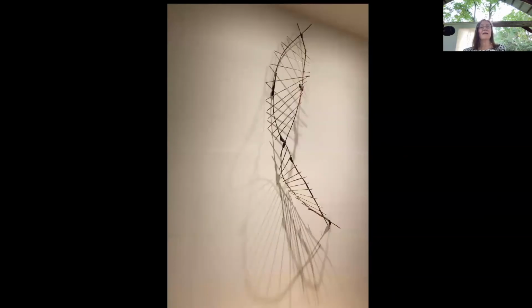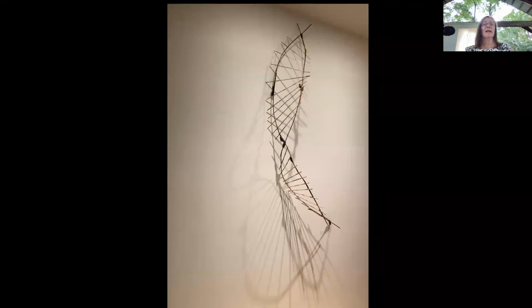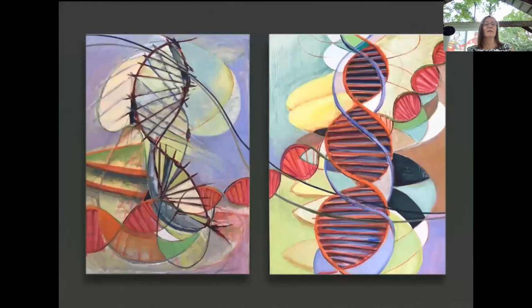Peters Valley had a nuance show, and I was invited to present work for that. And it's my first DNA piece, and it's indigo dyed grass hearts with iris pods bound with copper, casting shadow. And you'll see this piece mimicked in the left-hand panel. So these are oil paintings 4 by 6 feet.